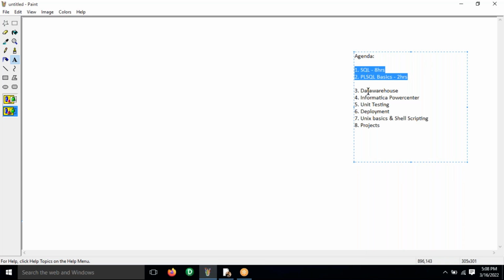But the live session would be from the data warehouse. For data warehouse, we just have a 1 hour session to understand the data warehouse concept. Then Informatica Powercenter, most of the time we'll be spending here, around 25 hours. And then unit testing, deployment, Unix, all these three in 1 hour. There are many things in Unix, but just from an interview point of view, what we should know, those things I'll be explaining here. And the projects will have a 1 hour session.